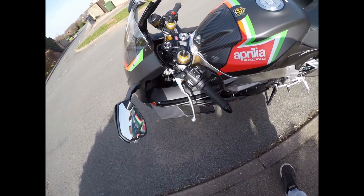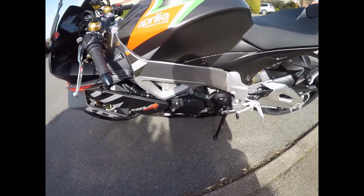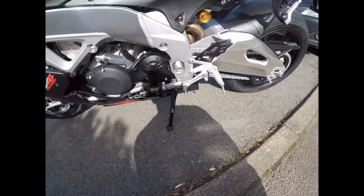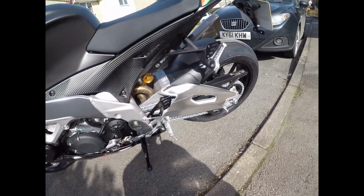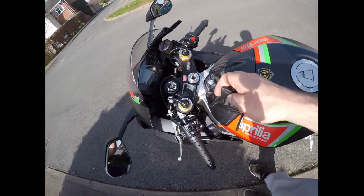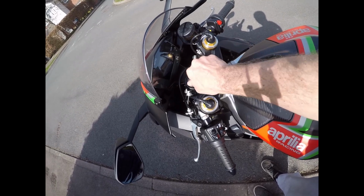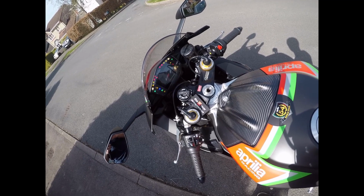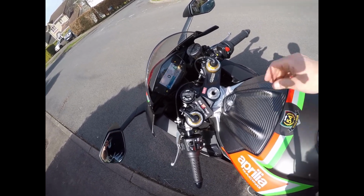So this is going to be a bit strange for me because I'm not used to all the electronics. Even just a quick shifter, but this has got quick shift up and down. Damn.